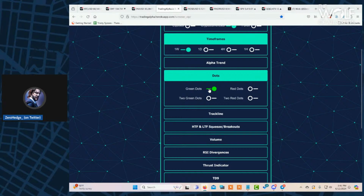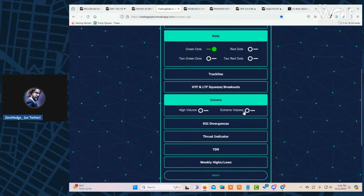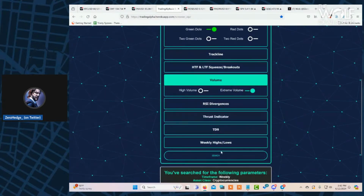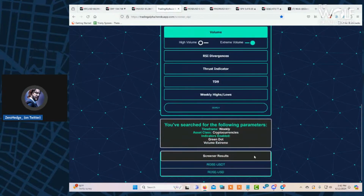I want just one green dot. I want to catch it really early, okay? And let's make sure that there's enough volume in this move. Let's look for extreme volume. Okay, let's go down and hit that search button. Okay, what do we have? Well, look, we have one asset.